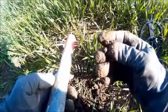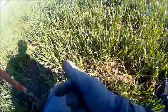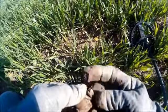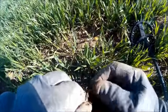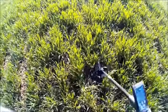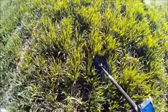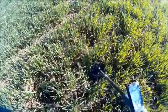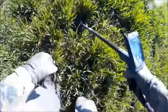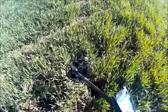Right. Looks like a bit of lead. Yeah, a bit of lead. Right, got a 94 here. Going on to all tones. Out.